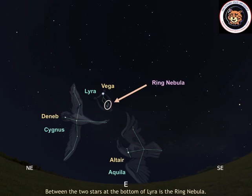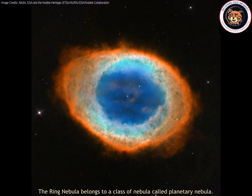Between the two stars at the bottom of Lyra is the Ring Nebula. The Ring Nebula belongs to a class of nebula called planetary nebula.